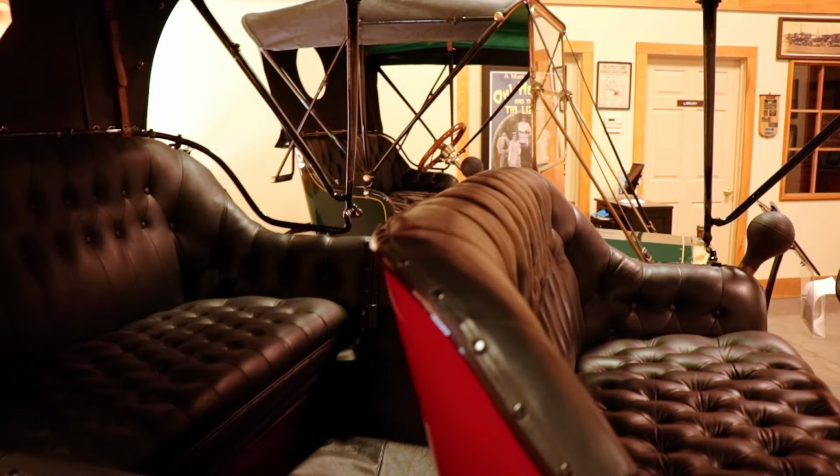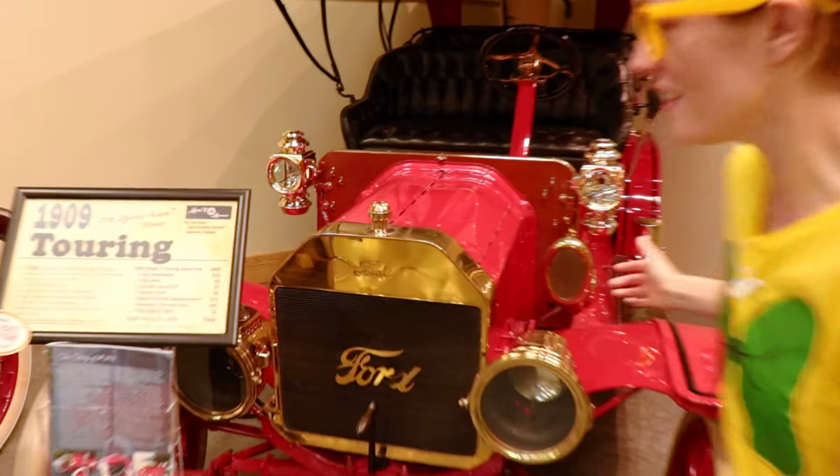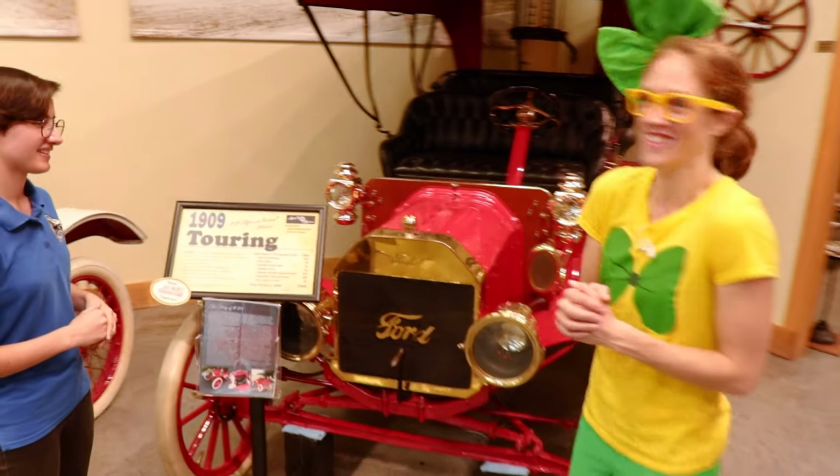That's really special. It's really important when you're at a museum that you don't touch anything, because you don't want to leave your fingerprints all over the place. These are historic objects that need to be preserved so that people from all ages can come and look and learn about them. Do you see how beautiful this red color is? It's such a beautiful bright red, and I love the brass too.